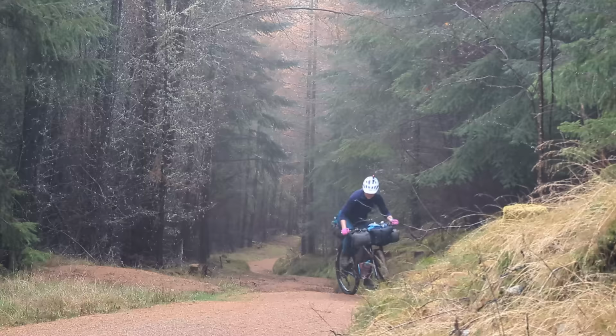Some good tight climbs at the start. Yeah, we did get warmed up at the beginning, but there isn't actually too much climbing on the route overall. It's been nice and flowy and really lovely so far.